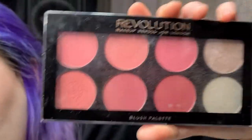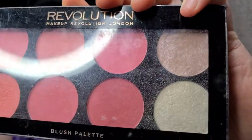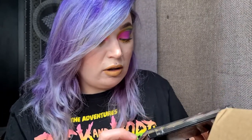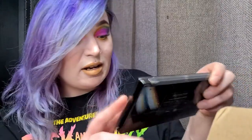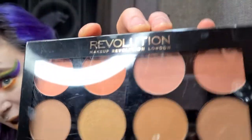More stuff from here. Some of these I have used. This is a blush palette which looks like that. You can see I've used that one and one of the others, and these looked more to me like highlighters or blush toppers. You literally never reach for that anymore, and it's really old. This is the Iconic Lights and Contour Pro. I have never used that whatsoever, but it's going. And then another blush palette which has more peachy brown tones in it. Never used it. That's going.